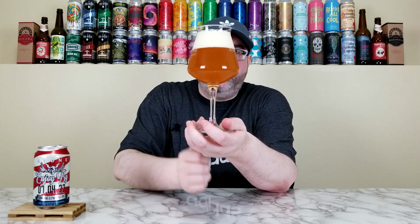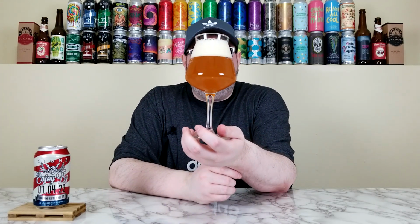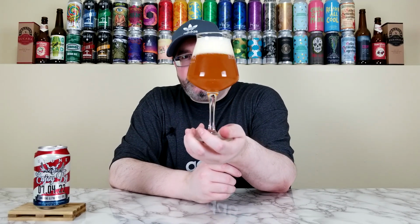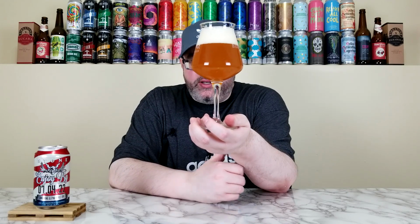So it's like an old school West Coast style double IPA, just a hazy version of it. Has about a 2.5, 3 finger off-white, almost cream-colored looking head. Some bigger bubbles, more soap sudsy looking than super creamy, but that looks like what I expected it to look like. Maybe a bit darker than I anticipated, but whatever.